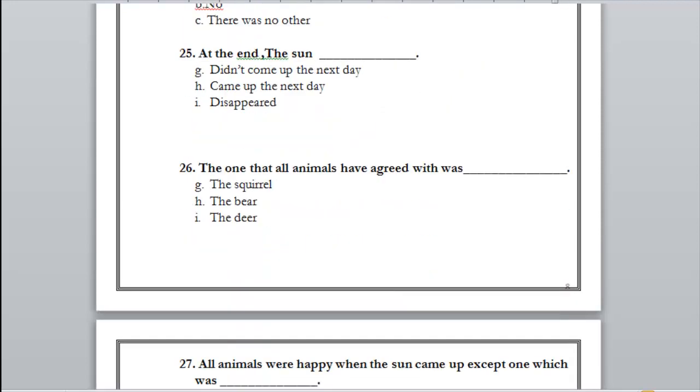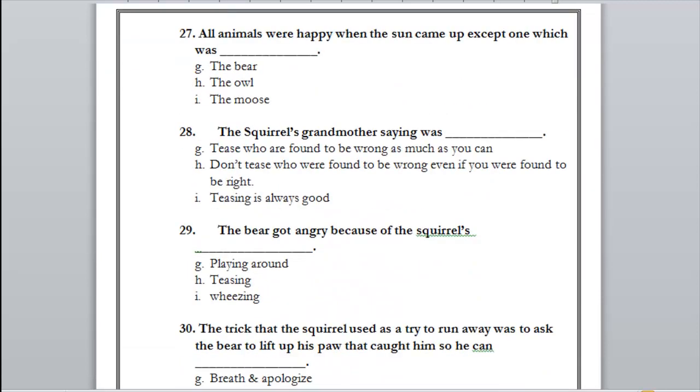Number 26. The one that all animals have agreed with was the squirrel or the bear or the deer. The squirrel, of course. Thank you. Because the squirrel's opinion was nobody can control the sun, right? So he played a trick on the bear and played with his ego, and it actually worked. Okay, now let's continue. 27. All animals were happy when the sun came up except one, which was the bear or the owl or the moose. Exactly, the bear, because he was wrong at the end.